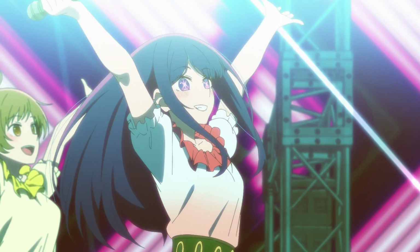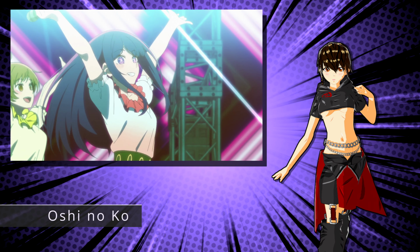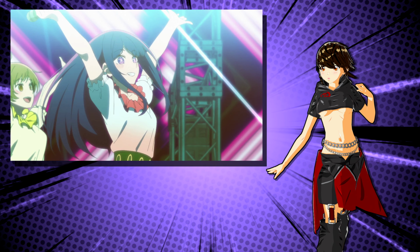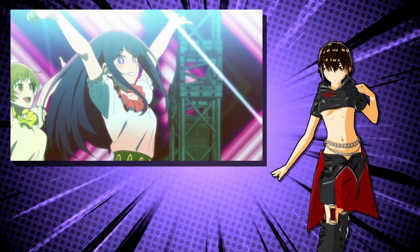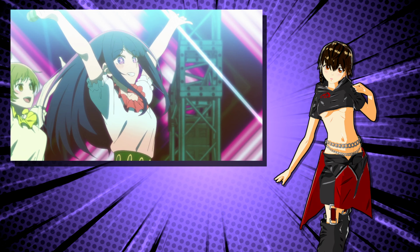Can't go wrong with a frame from an idol performance. Studios usually bring their A-game to make these moments special, unless they cheap out and use CG instead. Oshinoko doesn't stoop that low, and this shot of Ai Hoshino proves that. Without context, though, you'd have no idea just how troubled Ai is backstage. To the uninitiated, someone might mistake this for a more typical idol show.